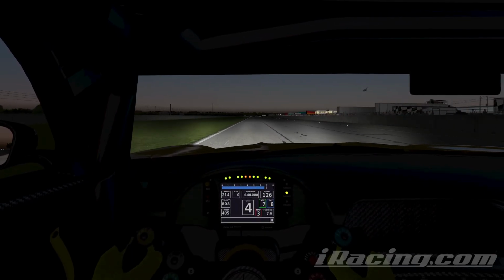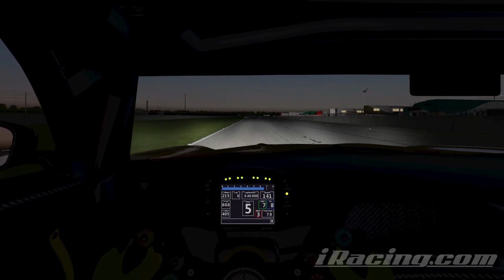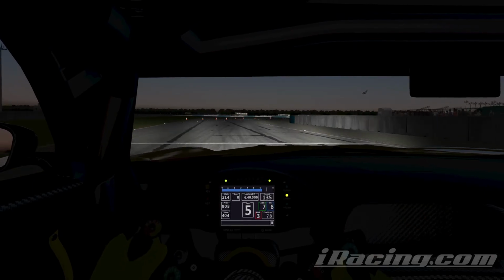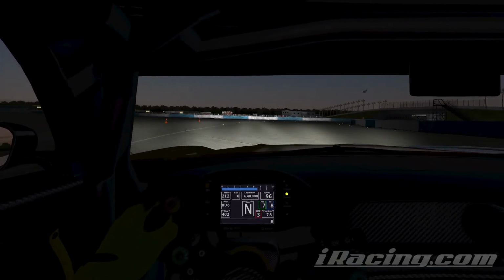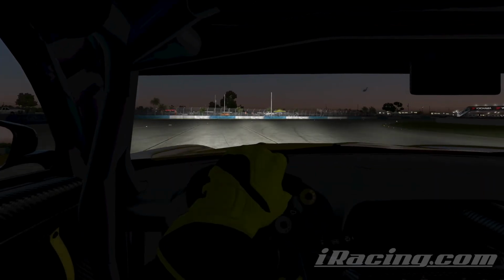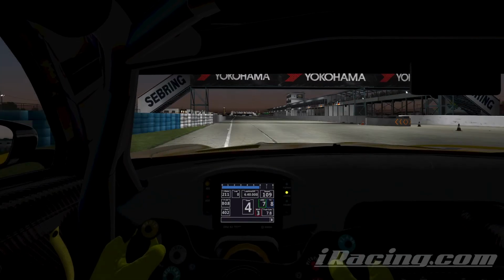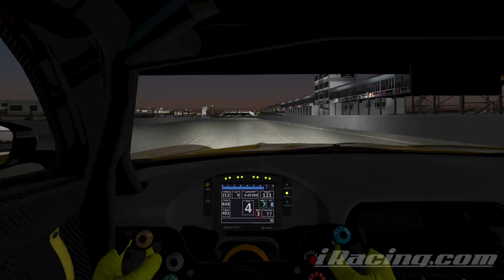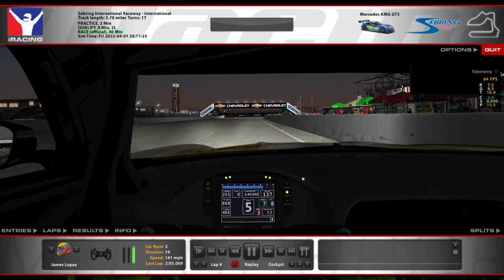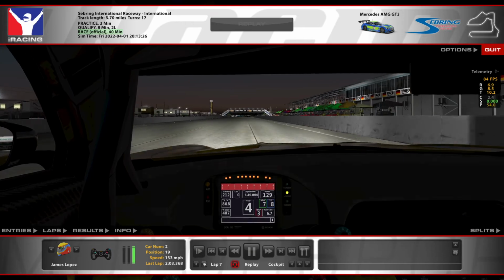You can see the sun has gone down, but we still have a little bit of light in the sky. It's not completely dark yet. Got nobody in front of us. Let's go ahead and skip forward a lap. We're on lap 6 right now. We just started lap 6. The car ahead's pitting now.